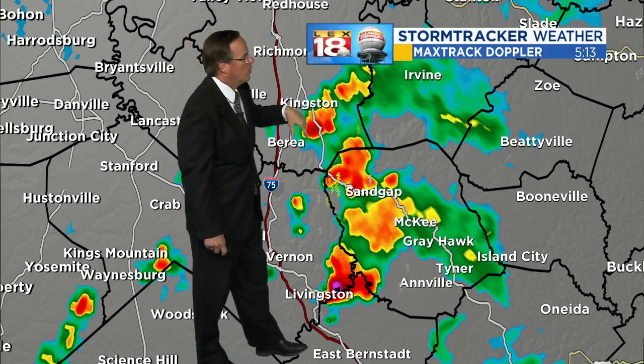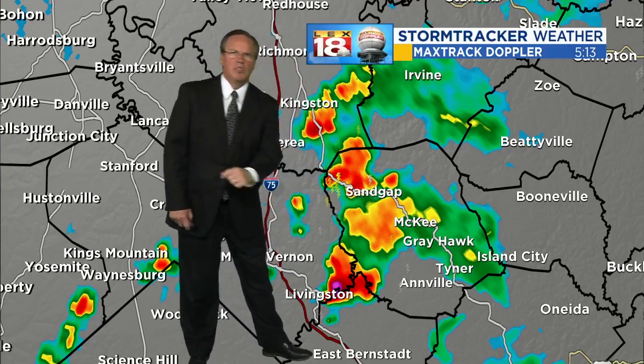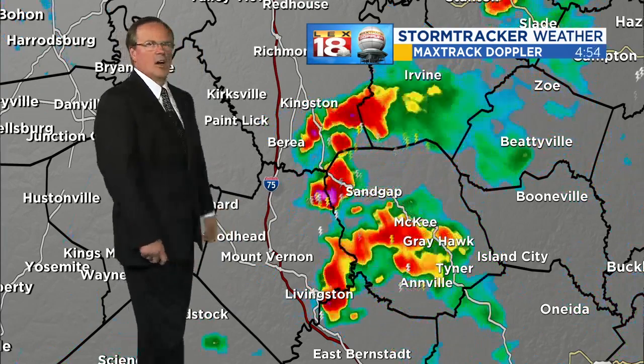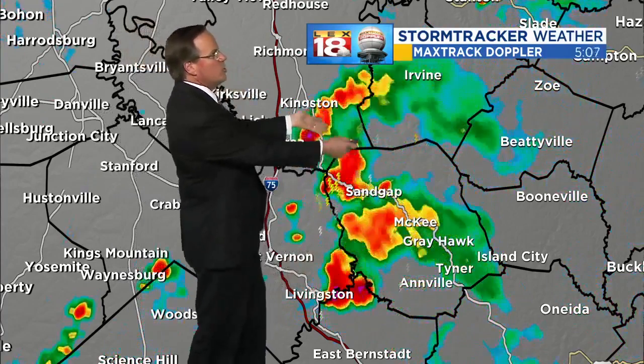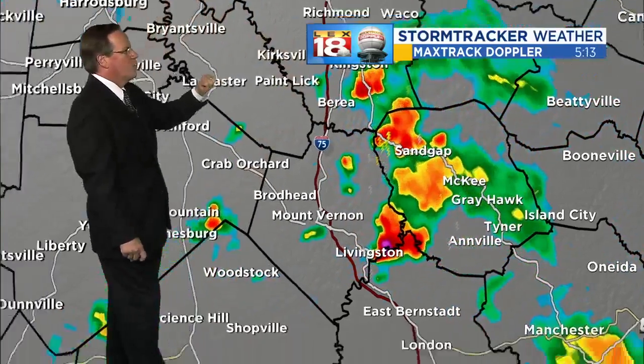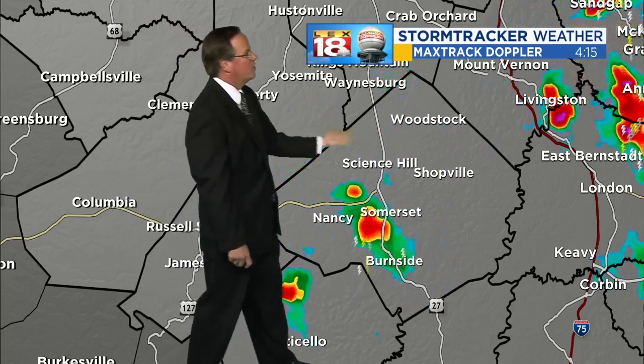So going right down 421, that continues into Jackson County. Becomes heavier as you get down into Rockcastle County, around Livingston. There is a good downpour. And the motion of these is from south to north. There might be just a hint of an eastward drift, but for the most part, it is a south to north motion. We come now into Pulaski County, same idea.